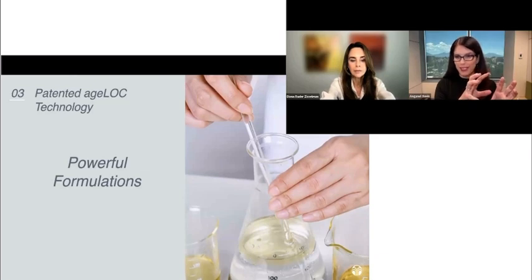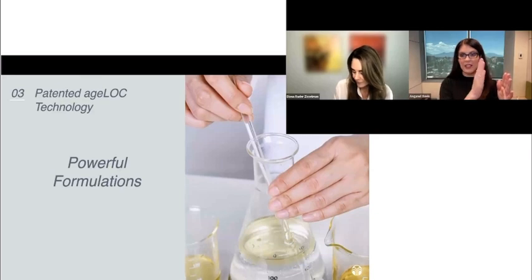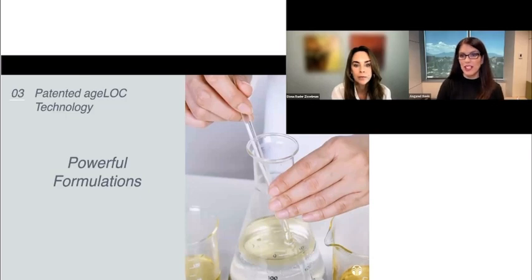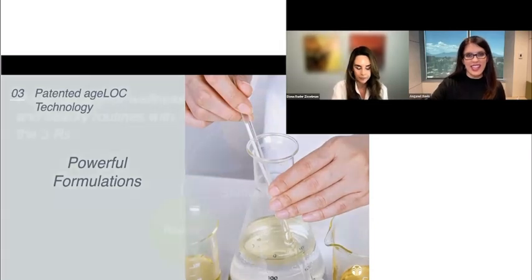You're born with what you're born with, but you can influence them to act more like they did when they were younger. In fact, we can do punch biopsies of the skin and show the biopsy of a 70-year-old or 80-year-old, 90-year-old, apply the ageLOC ingredients and show in heat map testing the activity level of those genes return to match almost identical to a 20-year-old. So it's fascinating science, and that's the products you're putting on after a treatment when you've made the skin more permeable. So let's see the next slide.